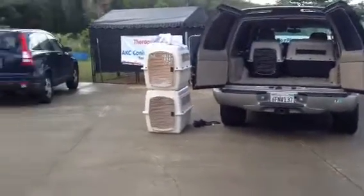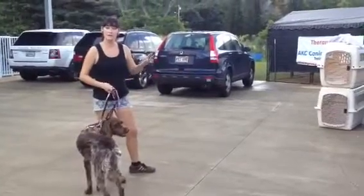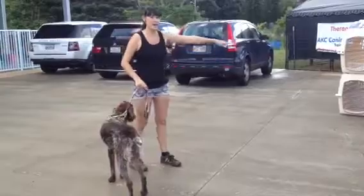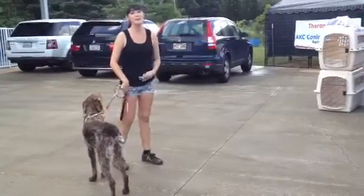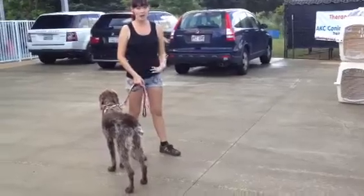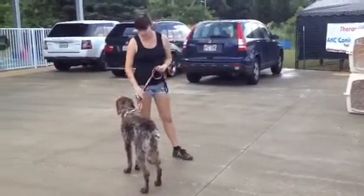Okay, so we're going to go in to the vehicle now. I'm going to ask him to go up. If he does not go up, I will come back around and help him up into the vehicle. I'm not going to lift him up in any way. He does have to do the action by himself in order to fully understand what you're asking him to do.